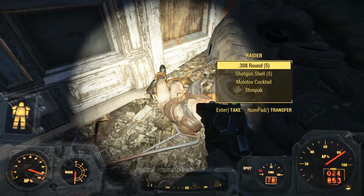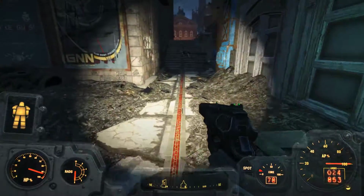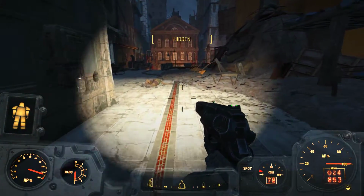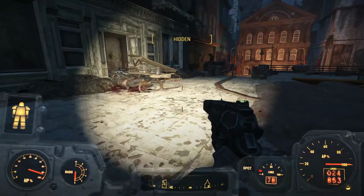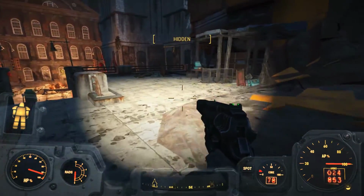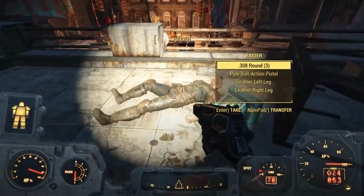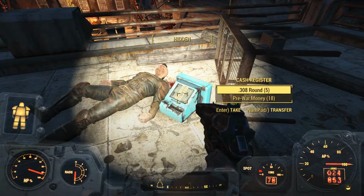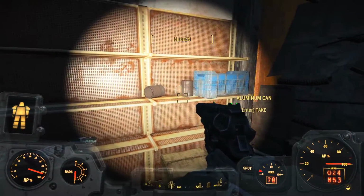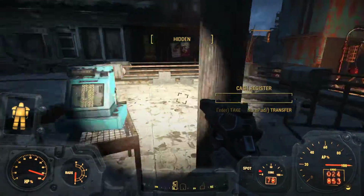Oh yeah, they threw grenades at me. 5 308 rounds, 5 shotgun shells, a stim pack, and stuff. Alright. Back down into stealth-ish mode. Ooh, cap stash. TV dinner tray, sure, why not? Aluminum to repair my... Oh, let's see. Cash register. 23 pre-war money. 5 308 rounds more. 18 pre-war money. Aluminum can. Some milk bottles. Dandy boy apples.